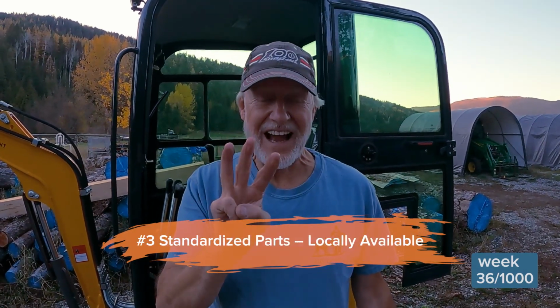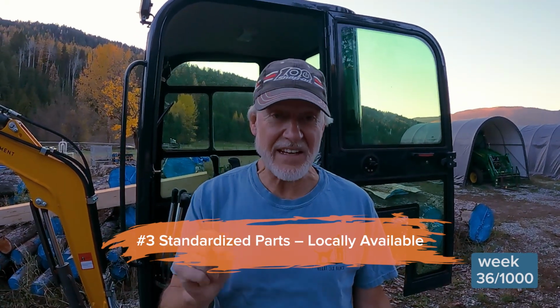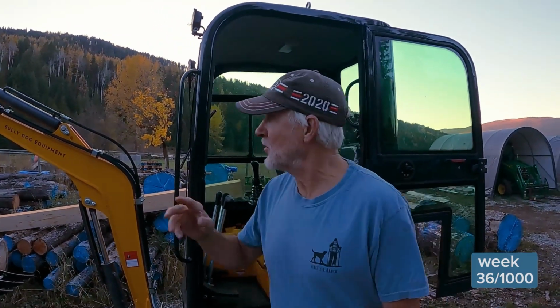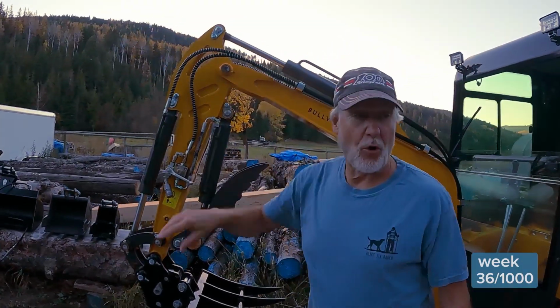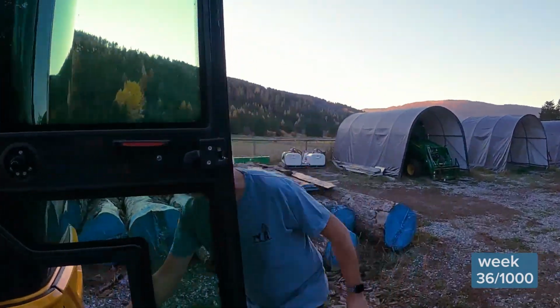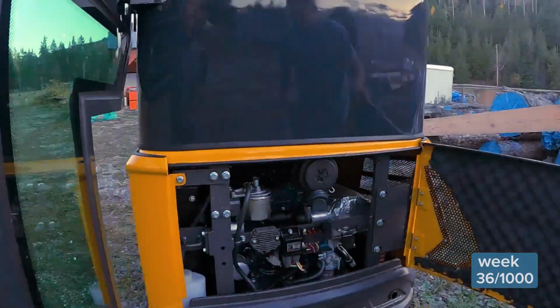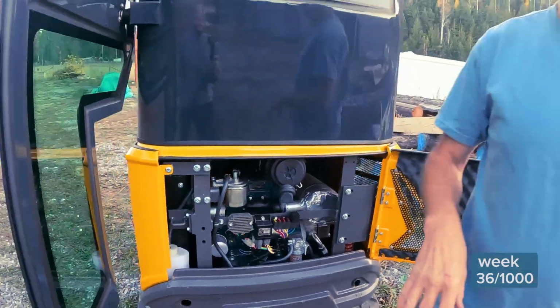Number 3, I can source and buy parts locally, and that includes anything that I need relative to servicing the Kubota engine. Parts, whether it's for the hydraulic lines, the fittings, or the engine, and we'll walk around the back here. I'll just give you a quick view. It has super easy access. You know what? I have qualified suppliers and service departments within 45 minutes of here.